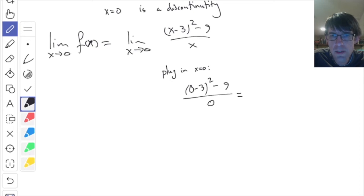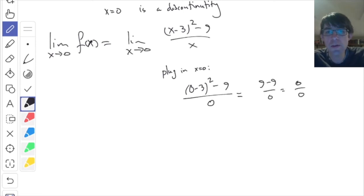Remember, if you get 0 on the bottom and something that's not 0 on top, then the limit does not exist. If you get 0 on the top and the bottom, it doesn't mean anything about the limit. It means you need to go back and somehow simplify. So let's see what we get here. Up top, the inside of the parentheses is negative 3. I square it, I get 9. So this is 9 minus 9 over 0, which is 0 over 0, which means we need to go back and simplify.